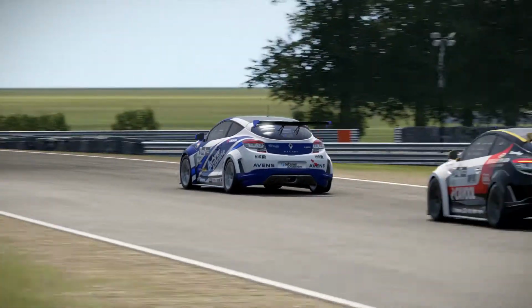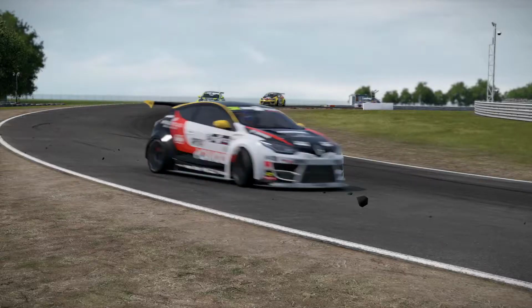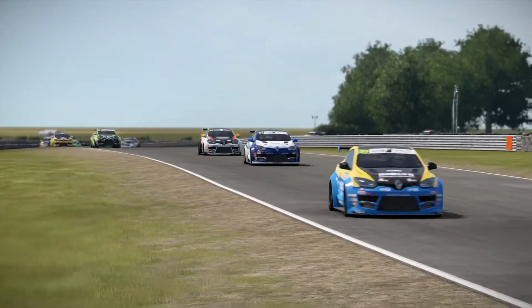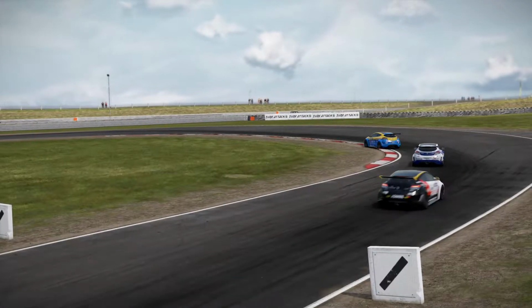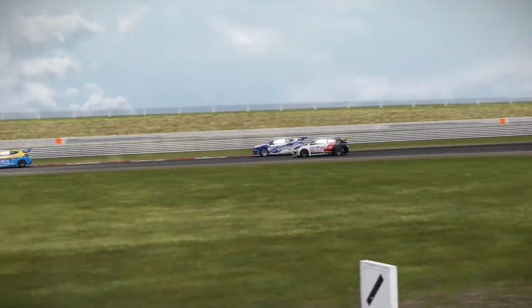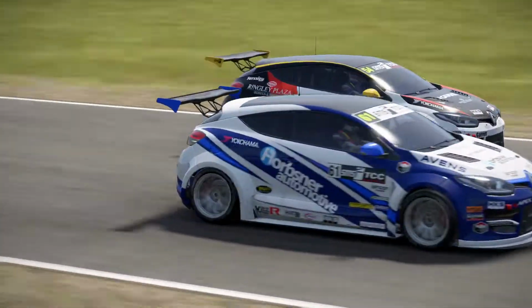Chilton leads as they come into Palmer. Look at that, Matt Neal's all out of shape as he comes through Palmer once again. He's still on the limits of that car. Unbelievable. Gordon Shedden keeping his focus in fourth place there in the green Megane. Into the hairpin they come then. Chilton still leads. Jackson second place now, running a bit wide there through the hairpin. And now Matt Neal's pulled up alongside him. He's got better traction out the corner.